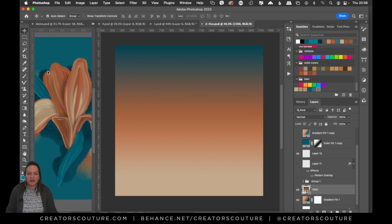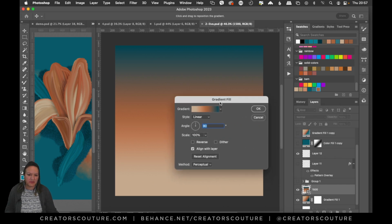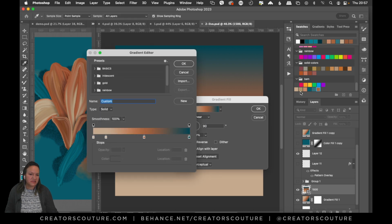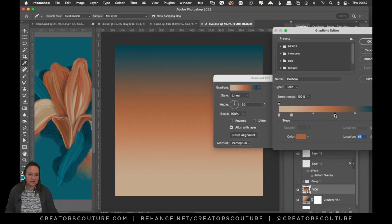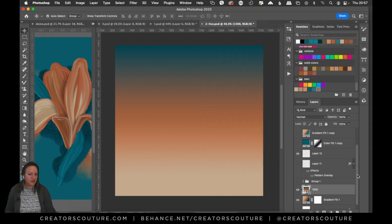Also, because I use wet brushes quite a bit, sometimes if you pull from the side of the document using wet brushes and you don't have that area, it'll do some weird color things around the edges. So I just made a gradient fill on my square here, and I dropped in a few of these colors from my solid color palettes and played around with them until I was happy with how they looked. You can move the positions. I clicked OK, and now I've got my gradient to where I'm happy with it.